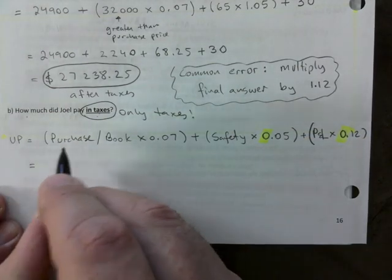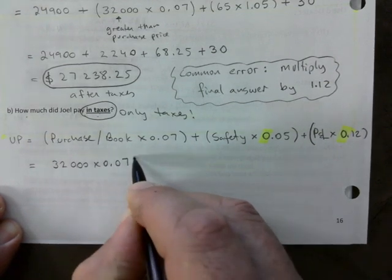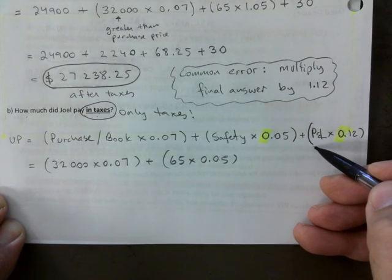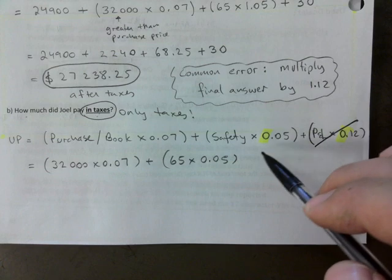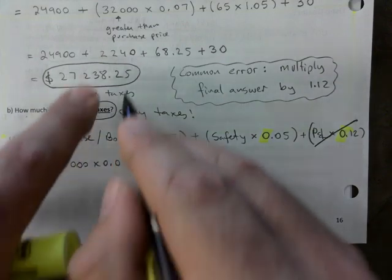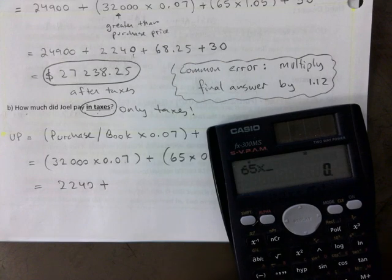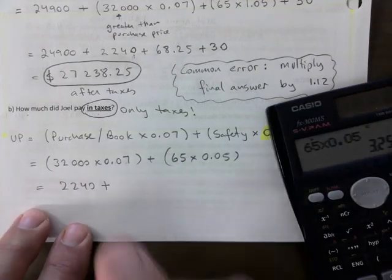Okay. So we know that the book value is higher, so it's 32,000 times 0.07 plus the safety was $65 times 0.05. There is no parts and labor, right? Boom. What about the lien search, Mr. Dirksen? What's happening? There are no taxes there, so I don't need to worry about including that in my formula. I already know what this answer is. It's 2,240, so I'm not going to bother reinserting that. Plus 65 times 0.05, $3.25 that was paid for the safety here in terms of taxes.